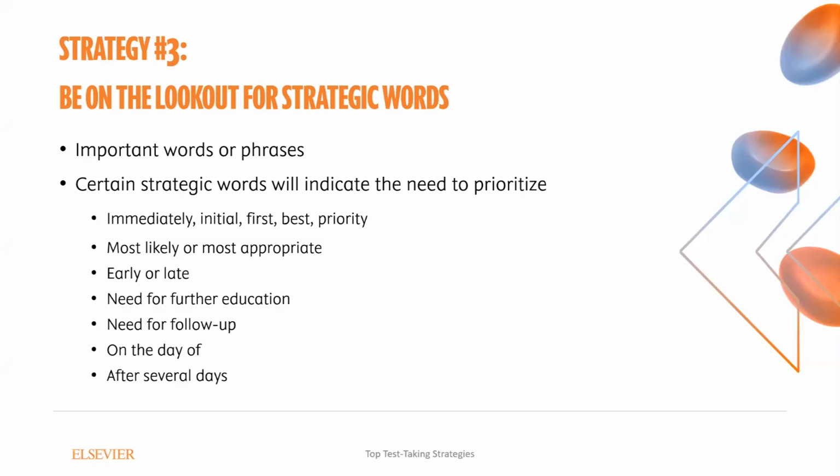With these question types, you want to look for an incorrect client statement or an abnormal assessment finding as the answer to the question. And so it's something that's potentially incorrect or abnormal, that's the answer. On the day of and after several days. For example, it makes a difference as to what may be a normal finding on the day of surgery versus after several days following the surgery.